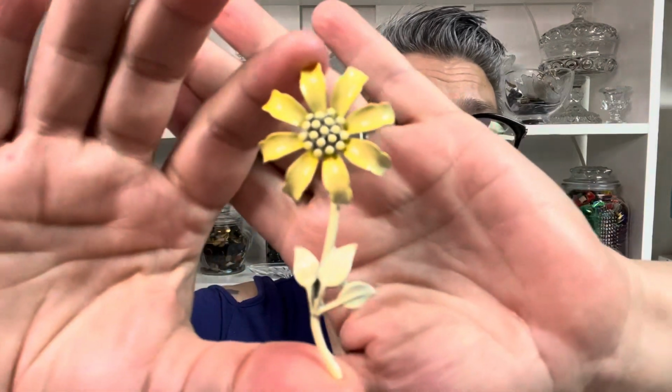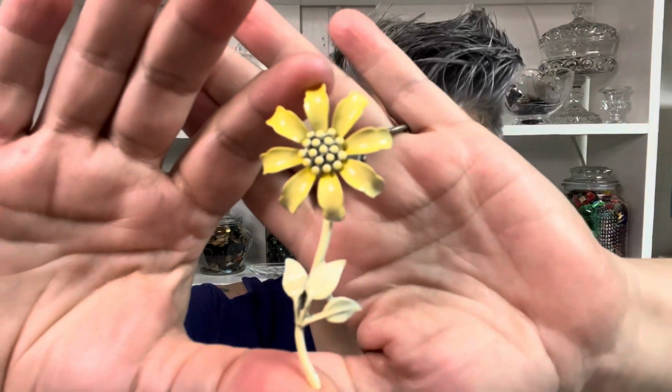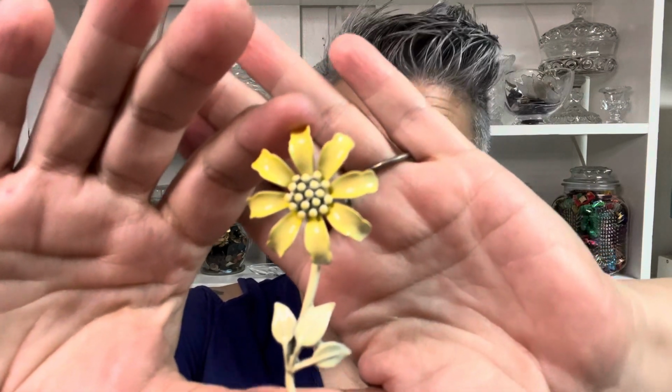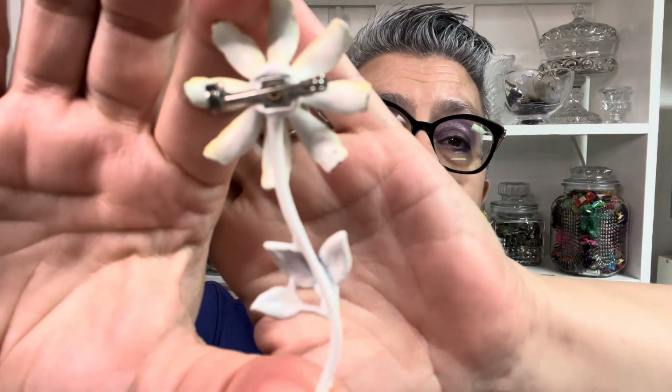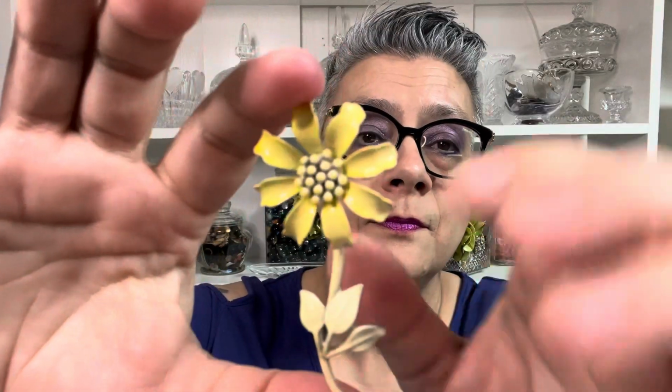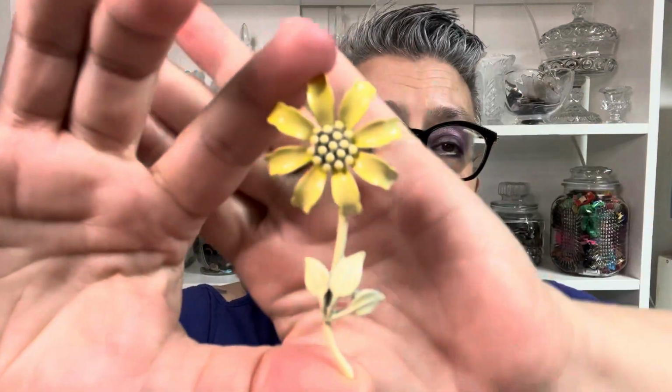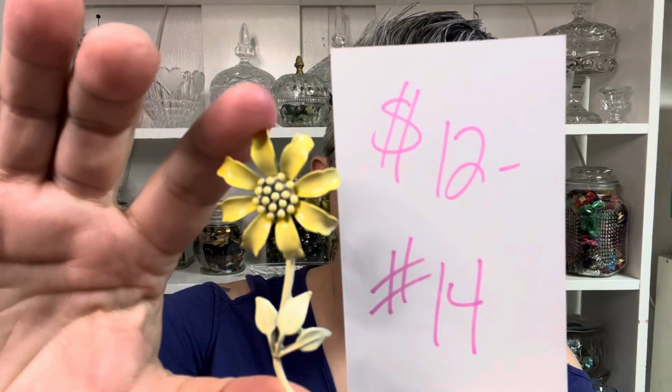Next up, 3-inch yellow and cream. This one is also metal. All three I've shown you so far are metal. Here is the back on this one. This is definitely not white. It is a cream. So yellow and cream on this 3-inch, $12, number 14.